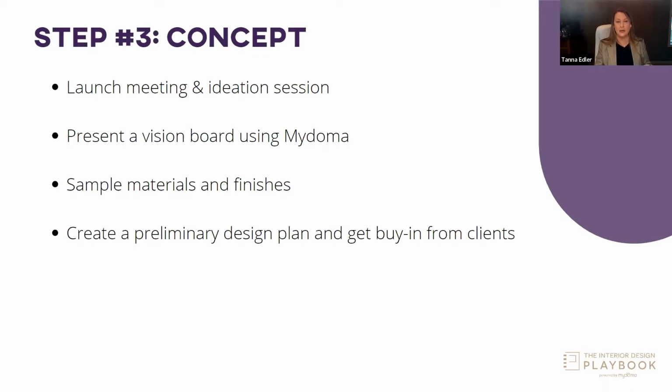So at the close of this meeting, we have shown them sample finishes. We've given them a window into what this is going to look like, the color palette. And now we're moving in to execute. Next step.